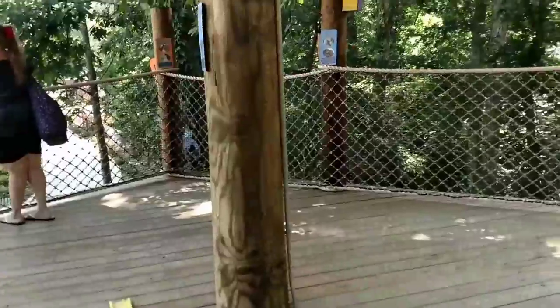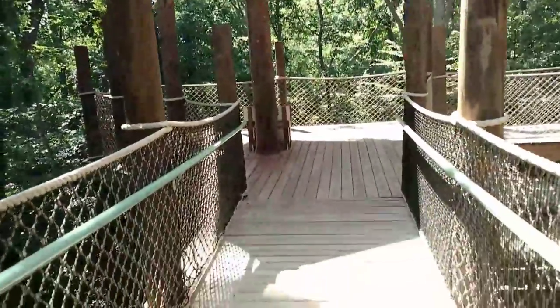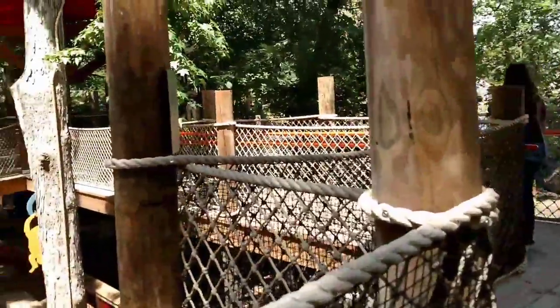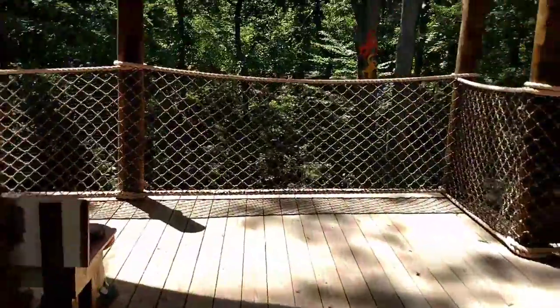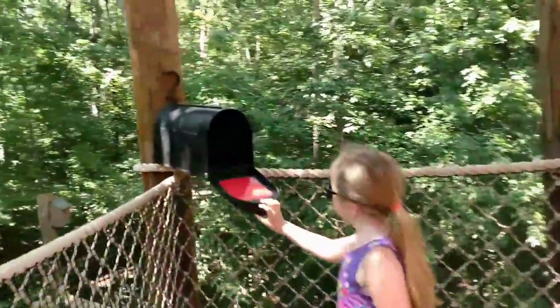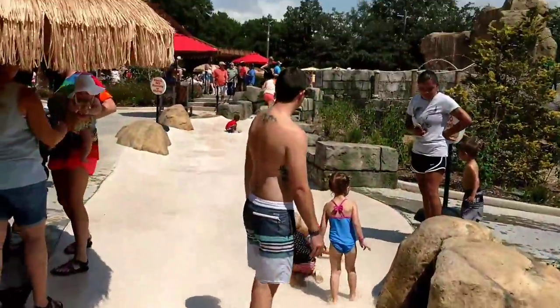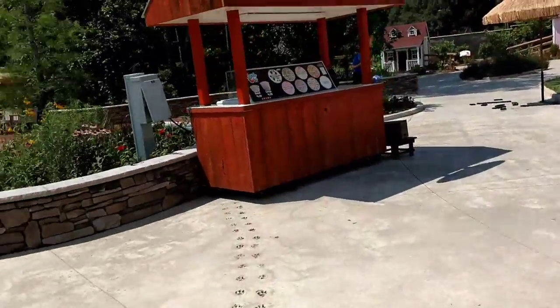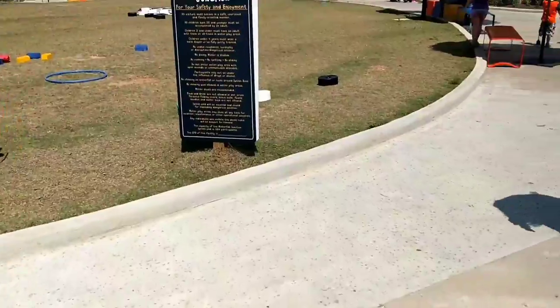How do you get down there to the lower section? There is. Hold on. What's in there? It's supposed to be a ladybug, but yeah. I took it. I'm not surprised. The waterfall here. They got all kind of stuff here. Another section of the waterfall. Little place for the kids. Little hoops.